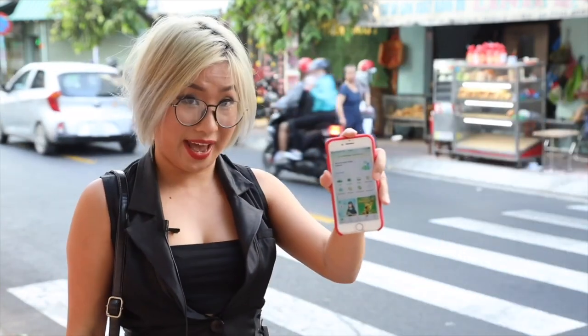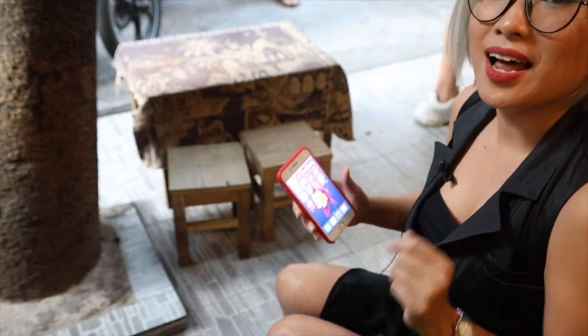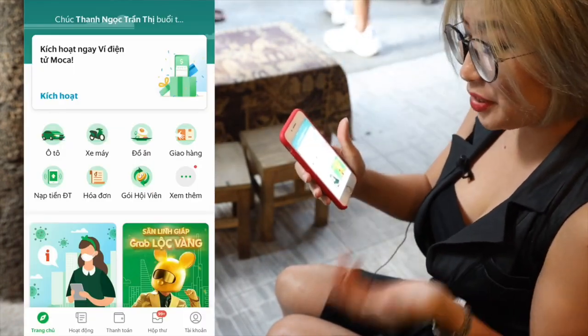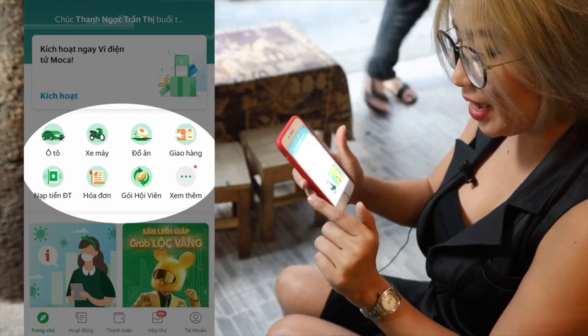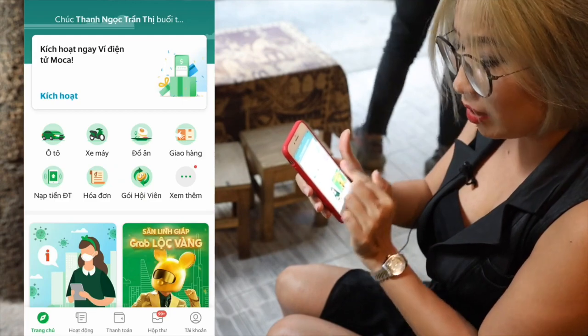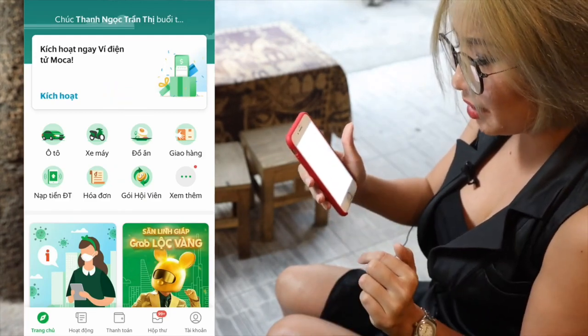Once you have your Vietnamese SIM card, register your phone number with the app. You might not be able to use your foreign credit card. That's okay, you can pay with cash. Now I will show you how to use it. Look at the screen here. Open the Grab app. You can see many choices, but we only have to worry about Grab Bike and Grab Car. To go somewhere by Grab Bike, you touch the green bike icon here.